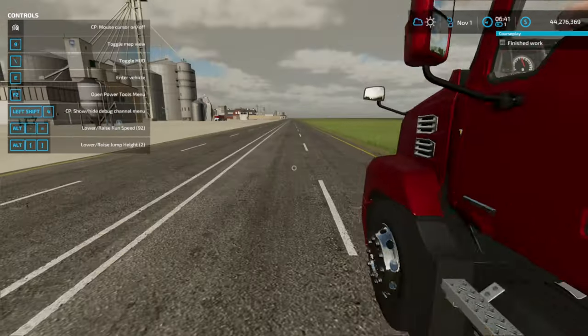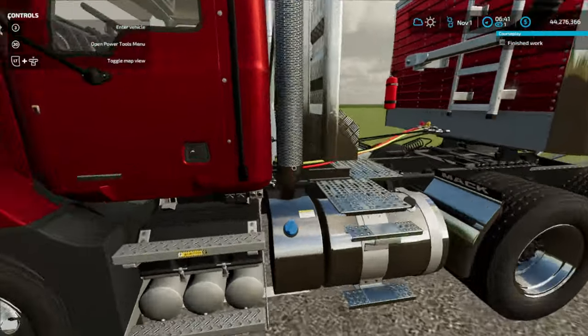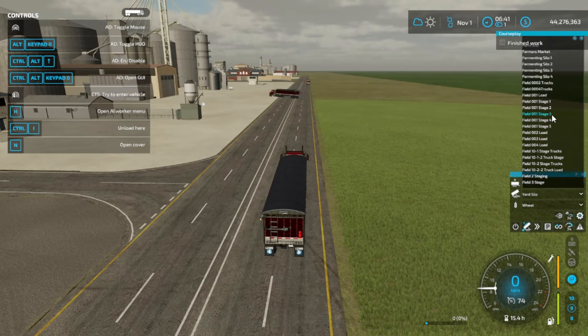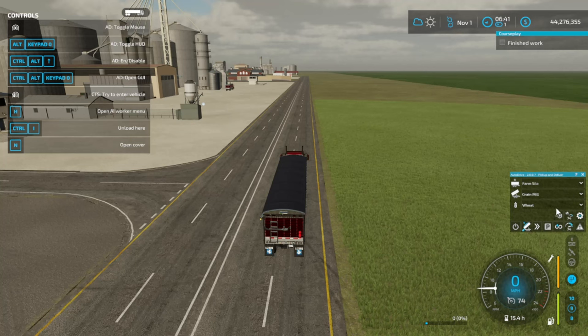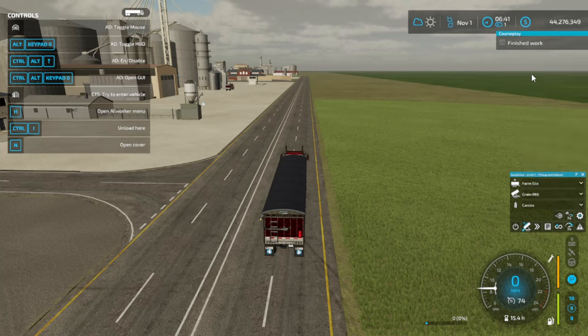Now we're going to let him go. We'll jump out of him. And let's go back here and get this guy going. Alright. Load at the grain mill. Or farm silo. We want him to take that to the grain mill. And we want him to, no, we don't want him to, yeah, the farm silo, but we want him to haul canola. Canola. All right, we'll tell him to go.